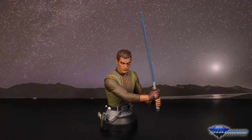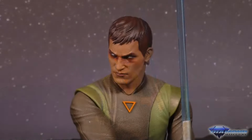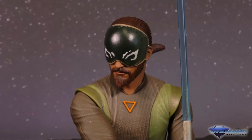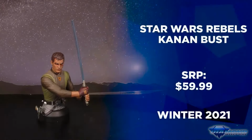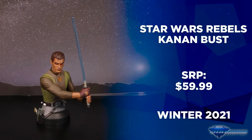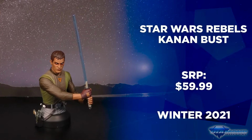Also from Rebels, we have Kanan Jarrus. Just like Sabine, he features interchangeable heads and is seen here wielding his blue lightsaber. His tunic is finely detailed and hand-painted, from his gloves to his blaster.